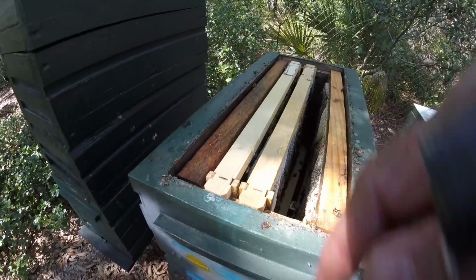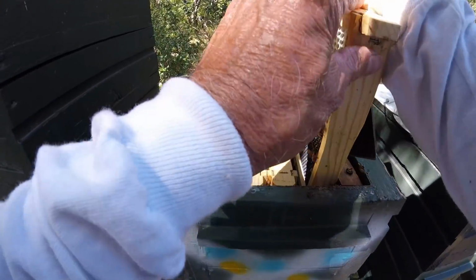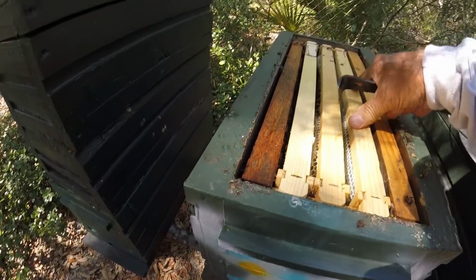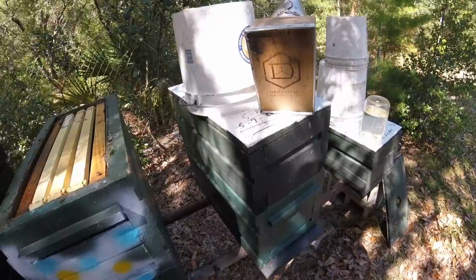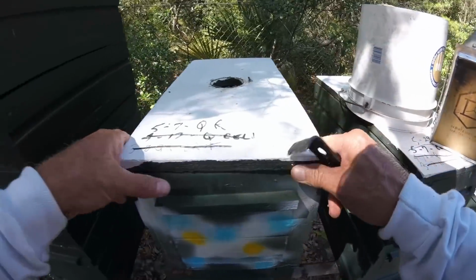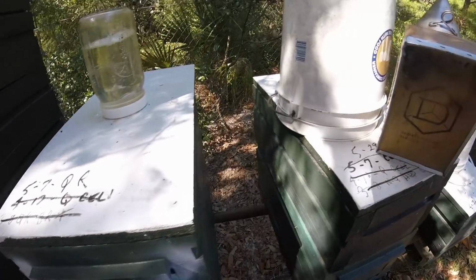They haven't gone downstairs yet. There's one under here, but they haven't gone down into it yet. But I've got a nice queen working here. That's a good thing. These guys will use these resources to put into more nucs. And like I said, I'm going to try to get those queen cells. We'll let them hatch out.